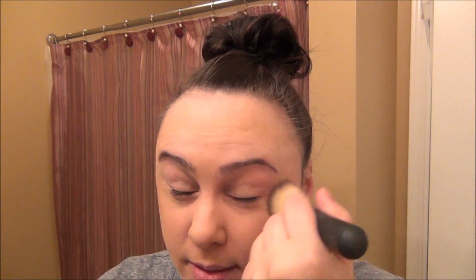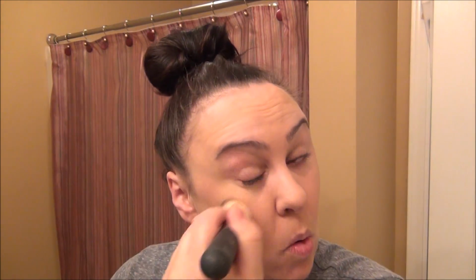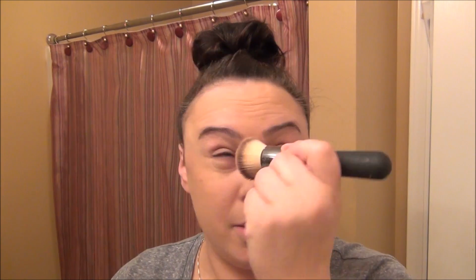And you could probably tell the color is just a little bit too dark for me, but I've been bringing it down my chin and whatnot. And you obviously could go through and add more. I'm looking in the mirror too. All right, so I always put more in my eyes. So that is it on, with no makeup on at all.